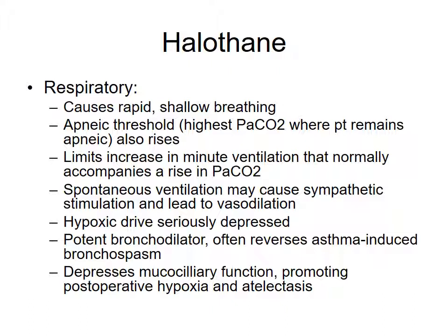So kind of cool. Okay, respiratory-wise, it causes rapid shallow breathing. The apneic threshold, which is the highest PaCO2 where a patient will stay apneic, rises. So in other words, you need more CO2 to stimulate breathing when you're on this. It limits the increase in minute ventilation that would normally accompany a rise in PaCO2.